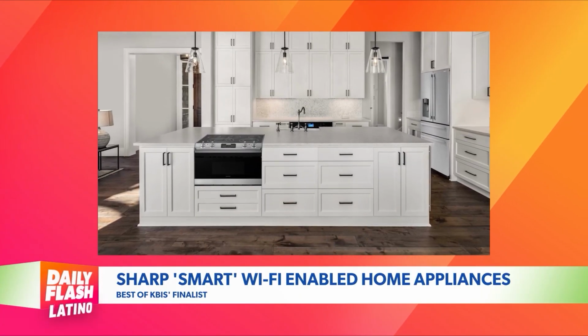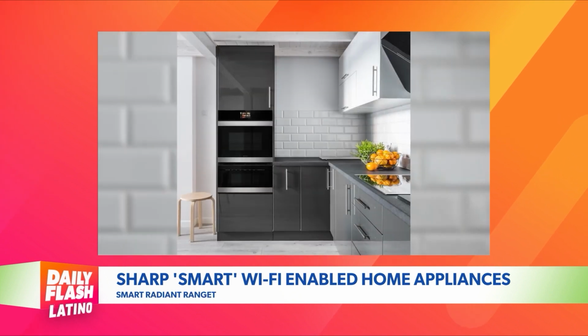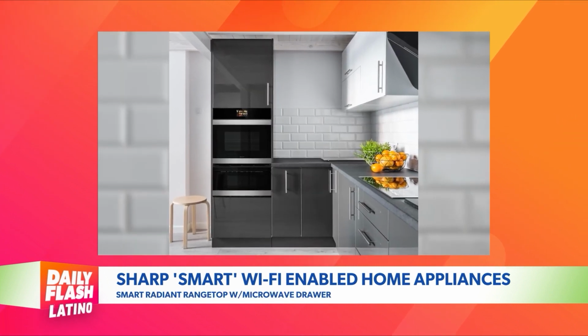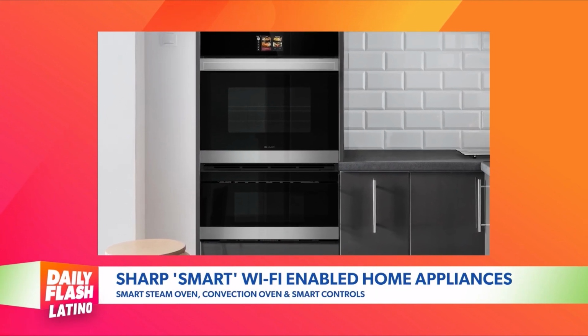Right. Well, Sharp has just introduced a complete array of smart home appliances. And the benefit of that is they're Wi-Fi enabled. They have a smart radiant range top and microwave drawer. In addition to the smart microwave drawer, there's a smart steam oven, smart convection oven, and other smart controls. And this is really what's cool.